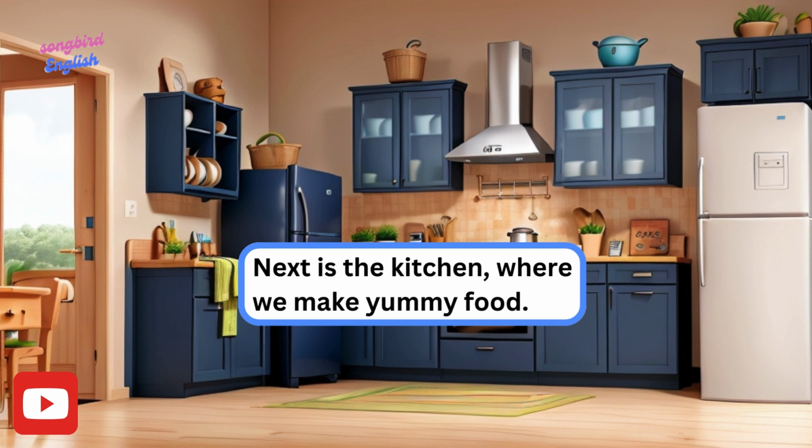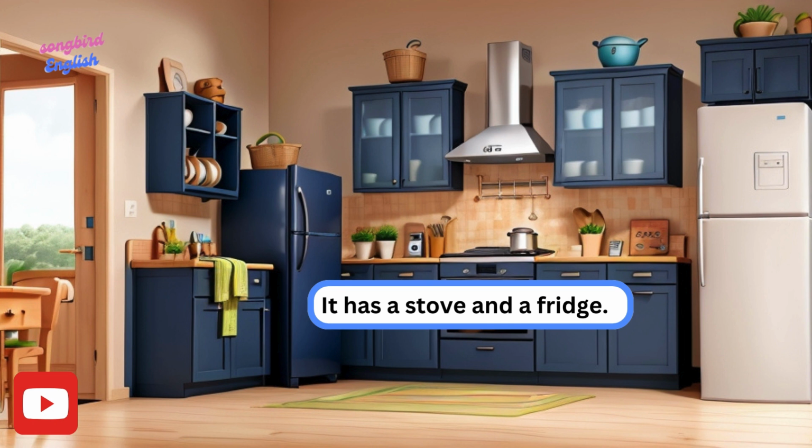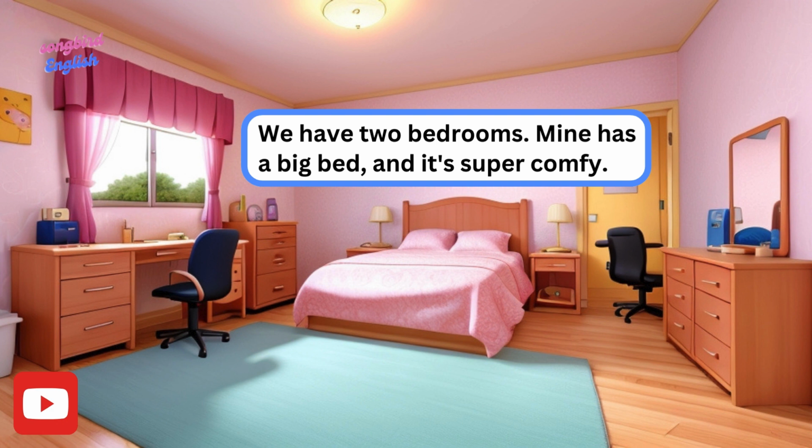Next is the kitchen, where we make yummy food. It has a stove and a fridge. We have 2 bedrooms. Mine has a big bed, and it's super comfy.